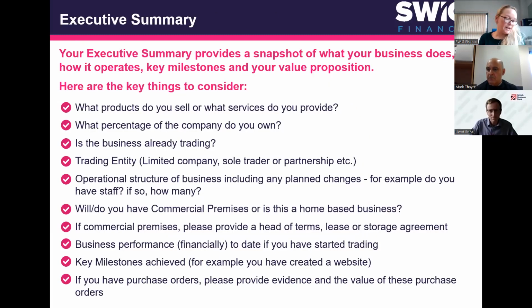So the executive summary. This covers basically how the business functions, how much you own of the business. Are you a sole trader? Are you a limited company? Is it a partnership? If it's a partnership, we would need to see that partnership agreement in place. Where do you operate from? Is it a home-based business? Do you have business premises? Because we'll need to see the lease to ensure that the lease term is for the length of the loan.